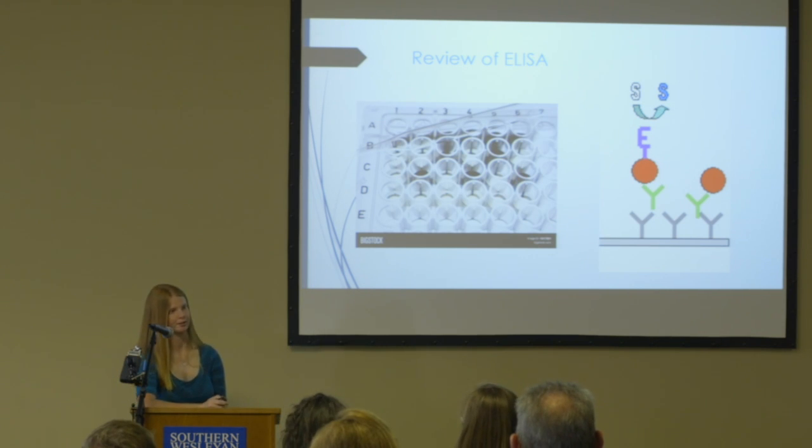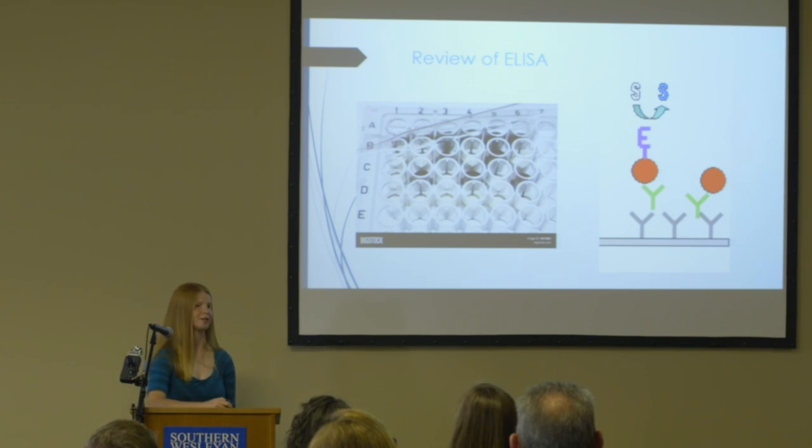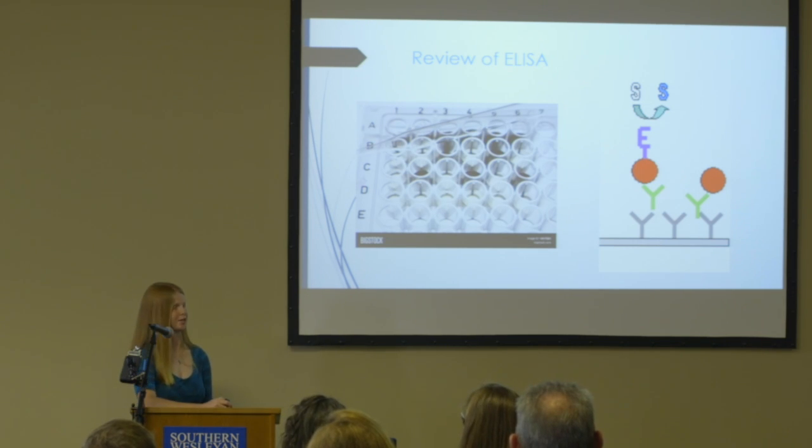Then we add a tracer, which is the purple thing right there, and it sticks to progesterone. And then we wash all of that out, and we put a substrate in it, and the substrate interacts with the tracer, and it causes a color change. So the color change will tell us how much progesterone is in the sample, and we measure that color change using a spectrophotometer.